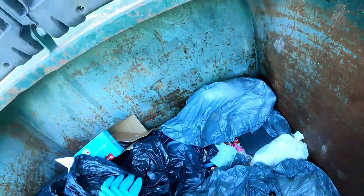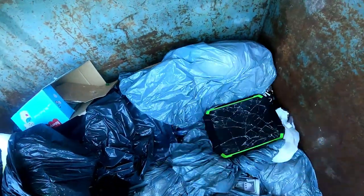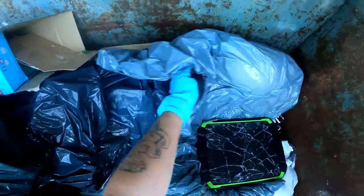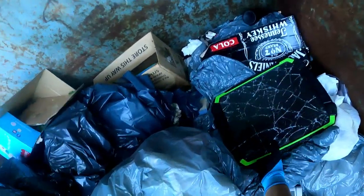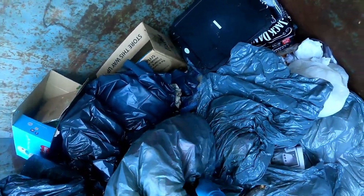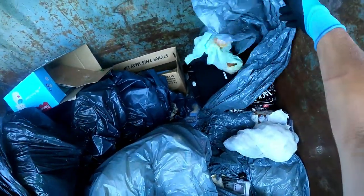What's that? What the devil is that? Oh, that's last week's stuff. That's that solar panel, cut the cord off. It was no good, it was up to no good.